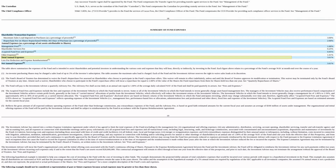But before we get too starry-eyed about unicorn investments, let's talk about the cost because that is where things get really interesting. This table shows total annual expenses, and what we see here is pretty telling. The total annual expenses are currently pegged at a hefty 3.61%. Now, usually that number gets whittled down by fee reductions and expense reimbursements. But here, and this is crucial, the net annual expenses remain a solid 3.61%. That means for every $1,000 you invest, a significant chunk is going towards keeping this fund running before you even see a penny of return.